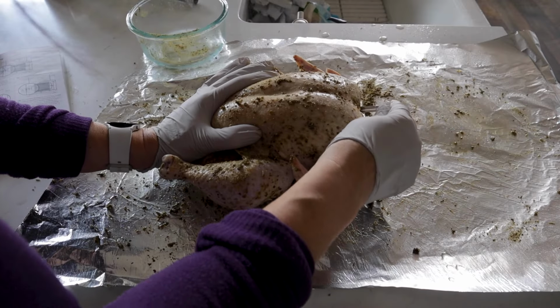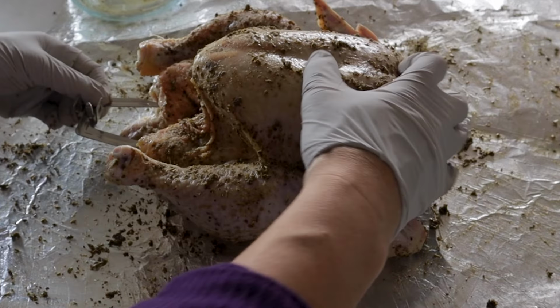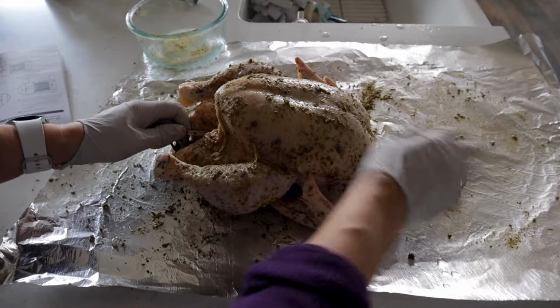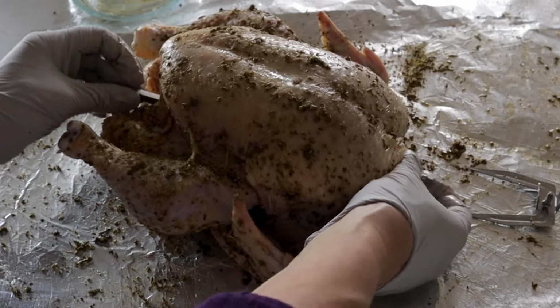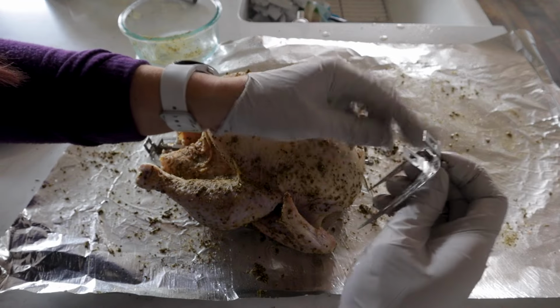Shove that in there. Hello, gross. Shove this where? Here? Boy, and does this go through the chicken? This is kind of gross. Oh yeah, look at that. It goes through. Yay, I figured it out. Do I have to undo screws? Oh my goodness, I think I have to undo screws here.